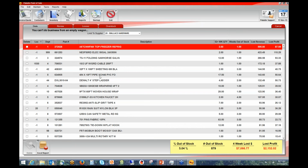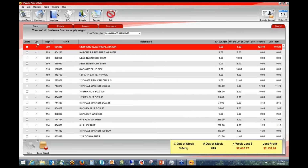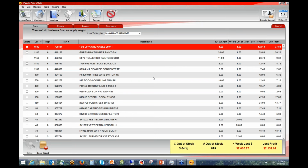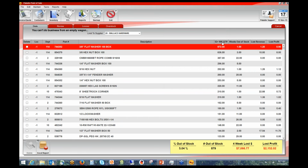All right, and then up above, you can see we start with location, department, part number, description, across the top here. These are sortable by any one of these columns. So I can sort by description, for example. I can sort by location. The -1, of course, means I don't have location codes assigned to those items. But if I sort by location codes, I can see that as well. Next, I can also search by how many have sold in the last year. So 52-week sales is what this first column is, and I can see I've sold quite a bit of these items here.